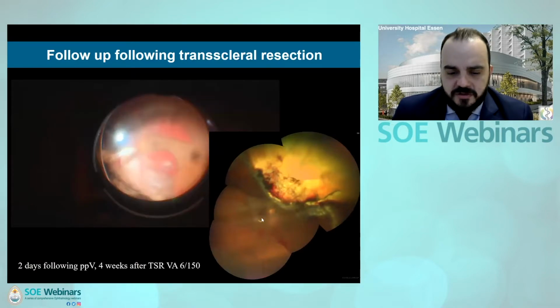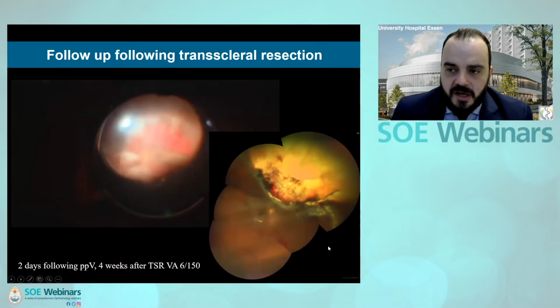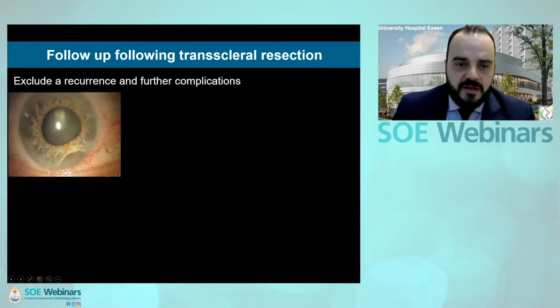So sorry, this is 2 days following the second surgery, with an attached retina. And we will move then to the follow-up. We will always follow up these patients to exclude a recurrence and further complications. You can see here a tumor which is based in the inferior nasal part of the eye.